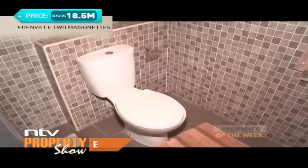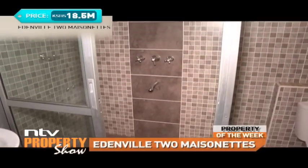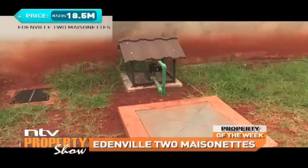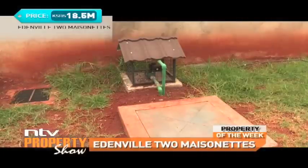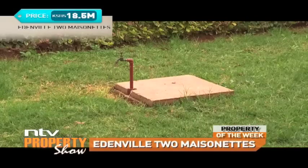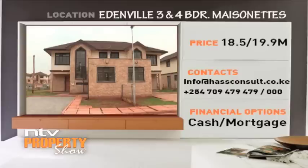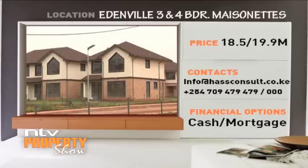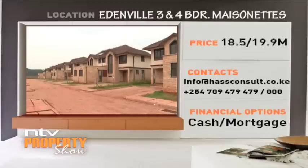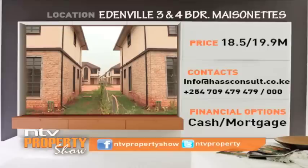The bathroom is fitted with a functional vessel sink which adds style, color and beauty to the room. A shower cubicle with a handheld shower is in place. Water is supplied by Kiambu Water Company, and there's plenty in storage tanks for all houses. There's also a borehole to serve the area. The 3-bedroom mansionette goes for 18.4 million cash and 21.2 on mortgage. A 4-bedroom mansionette is at 19.9 million cash and 22.9 million on mortgage.